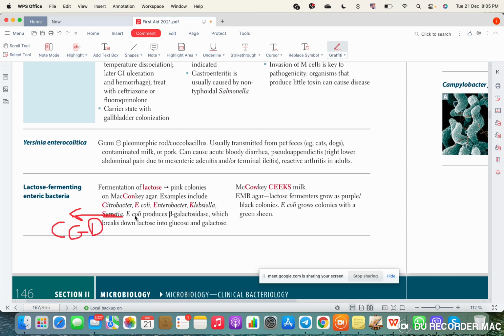So, E. coli produces beta-galactosidase, which breaks down lactose into glucose and galactose. That means E. coli can ferment the lactose, and that will give which color? Which color will it give? Pink one, which we saw.